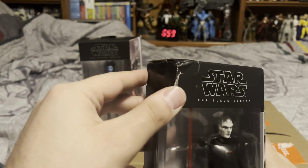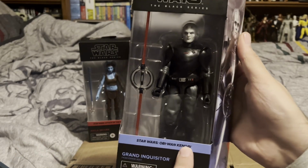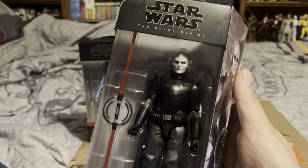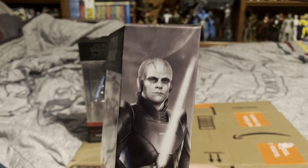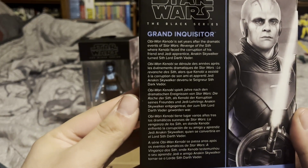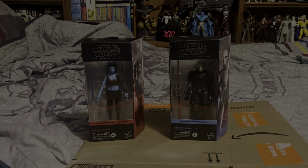Amazon was nice enough to drop it and kick it a few times before sending it my way. So here's Grand Inquisitor from Obi-Wan Kenobi. Regardless of how his design looks, I'm glad we finally get a Grand Inquisitor, and this is probably the closest we would get to a Star Wars Rebels version. So here he is on the side. Kenobi, here's his read-up. The barcode for him, and then this side. Let's go ahead and cut these guys open and see what they look like on the inside.